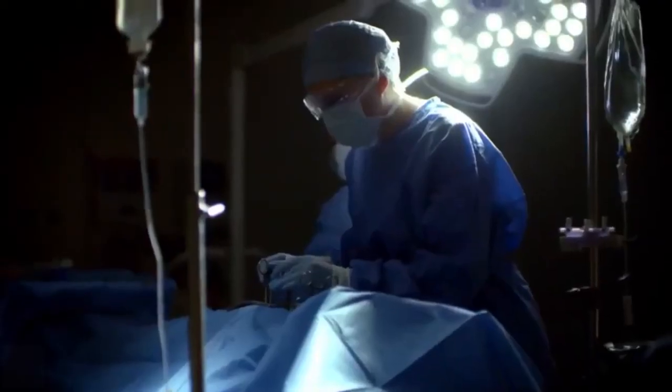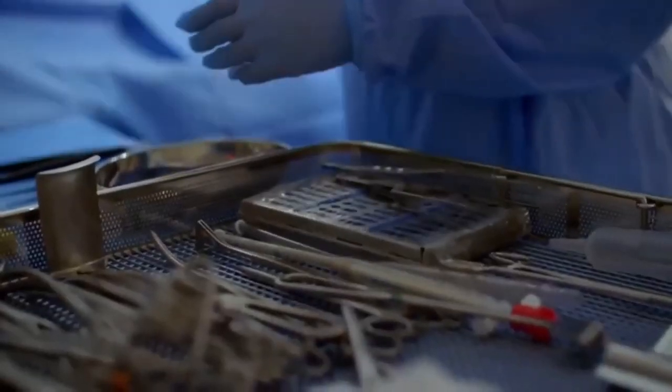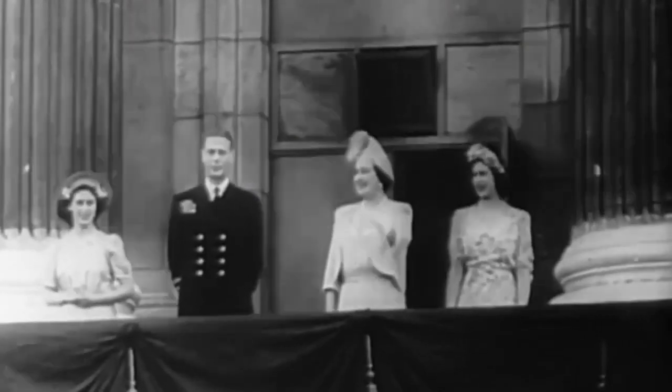Until recently, if a king or queen needed an operation, they didn't go to hospital. The hospital came to them. In the past, most wealthy people would have been treated in their homes. They would have given birth in their homes, they would have died in their homes, and the idea of going to a hospital was absolutely anathema because that's where the poor went. And instead, in this case, the doctors would come to them.